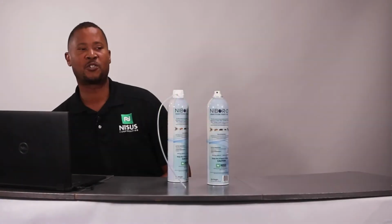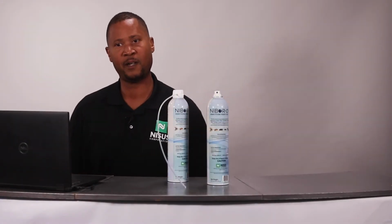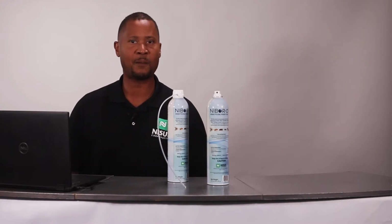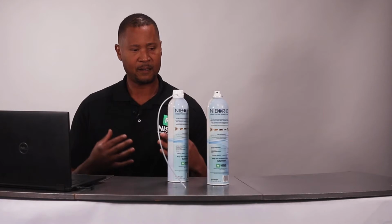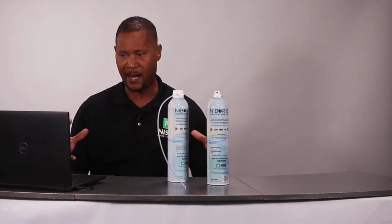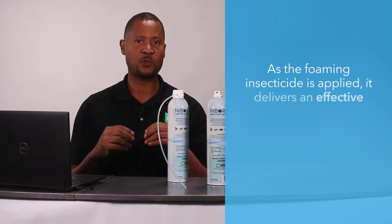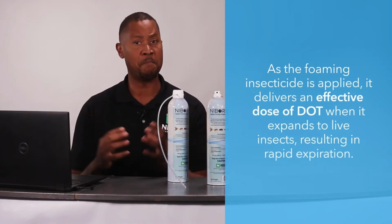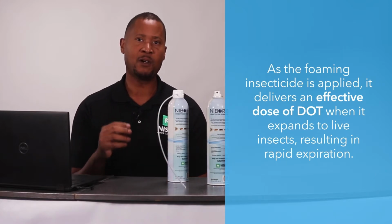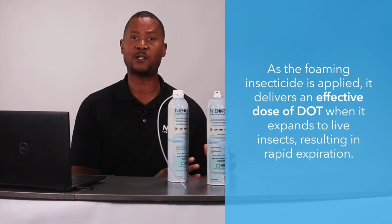Now let's talk about control and prevention. This product is a little different from other things that you might see on the market. As a foaming insecticide, it is applied to the areas and expands. So it delivers that effective dose of DOT when it expands. That foam is mainly a carrier for the active ingredients so that they can go deep into drains.